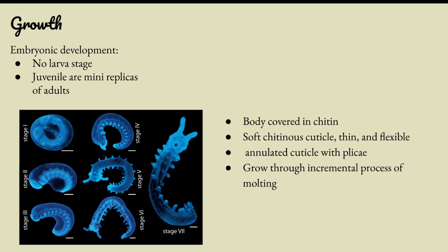So to continue with the growth of the onychophorans, when it comes to their embryonic development, they actually have no larval stage. And the juveniles are basically mini versions of the adults. So if you were to see a juvenile and an adult velvet worm, you would be able to recognize them both as velvet worms, just with some physical size differences.